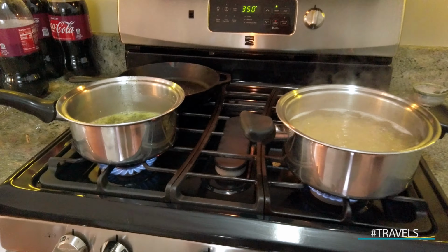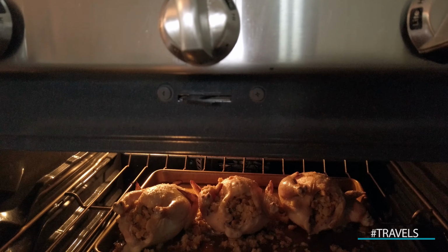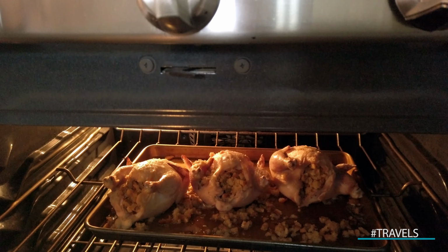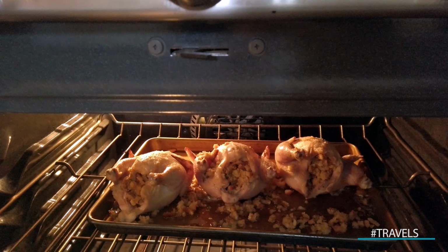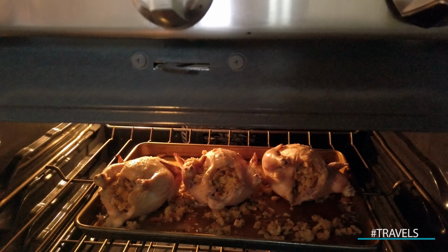So, 2 of the 5 were too small, but as you can see, we got 3 of them looking like little bloated piggies right now because they've got stuffing all in them. They blew up pretty big once I filled the cavity with stuffing.